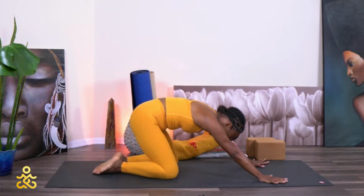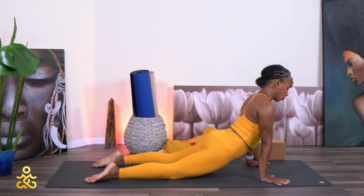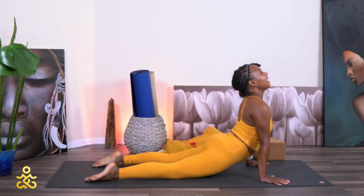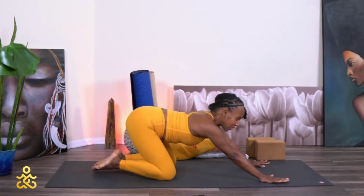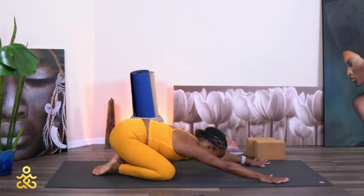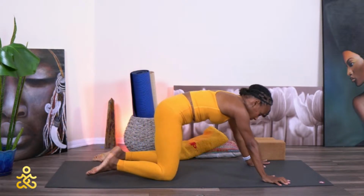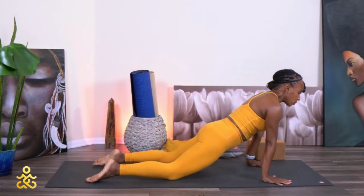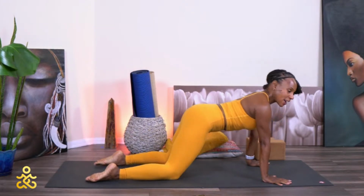On your in-breath, shift forward. Draw your hips to the floor. Lift your chest. Draw your shoulders back. On your exhale, draw your hips towards your heels. Let your forehead bow down. Keep your arms actively reaching forward. We'll take a few more. Inhale to shift forward. So now as we shift back, you're gonna sigh your breath out. So shift back and sigh your breath out.